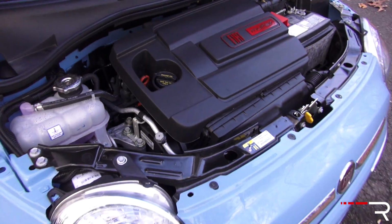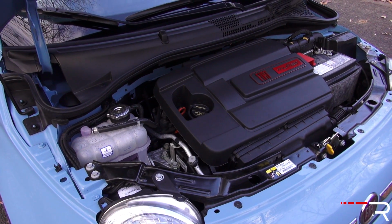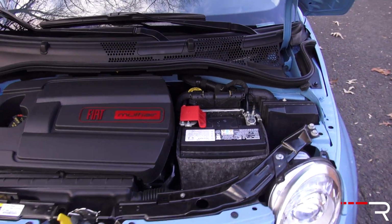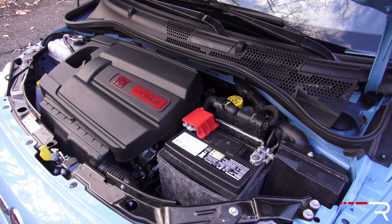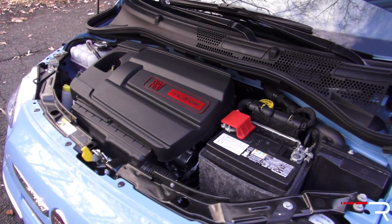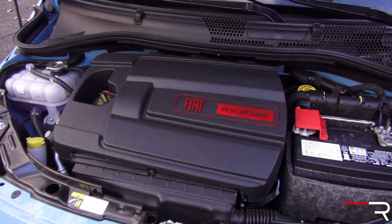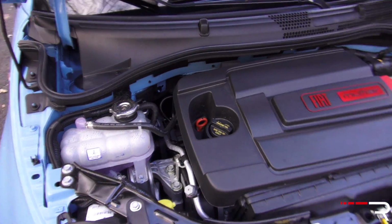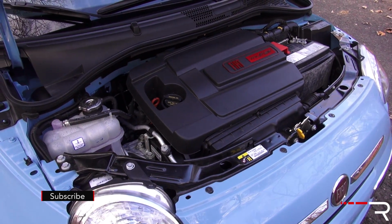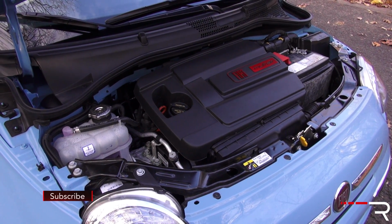Now this car gets pretty decent gas mileage. It's rated at 31 in the city, 38 on the highway. It does recommend premium fuel, which is kind of an insult, although it does only have a 10.5 gallon gas tank. You can still put regular in it, although Fiat says on the gas tank it's premium recommended. Now, this car only comes with front-wheel drive. It weighs around 2,400 pounds in this configuration, which is a little bit on the heavier side. I expected it to be under 2,000 pounds considering how small it is.